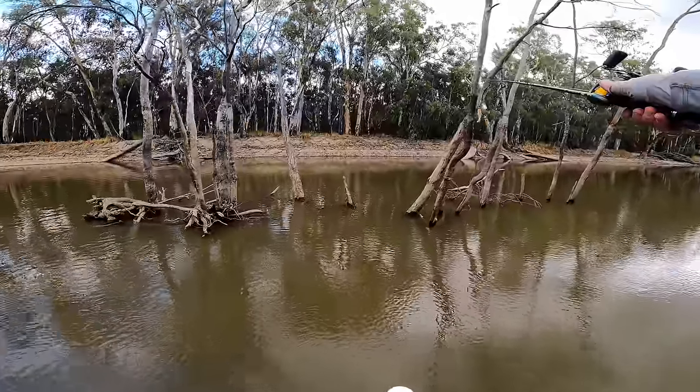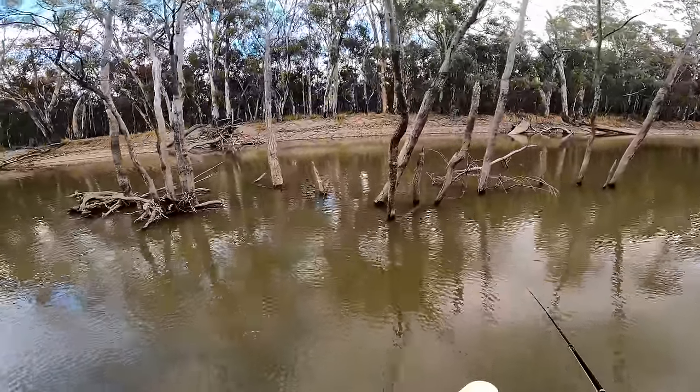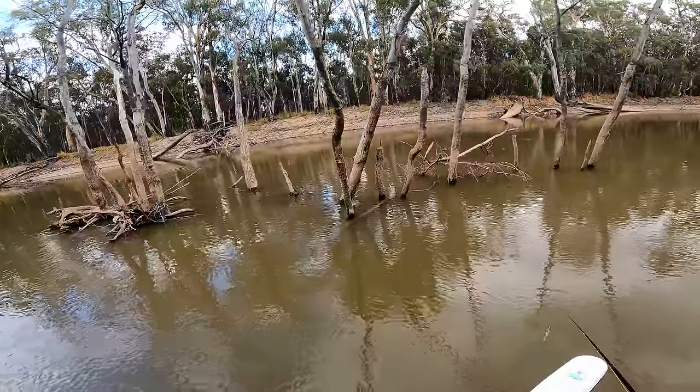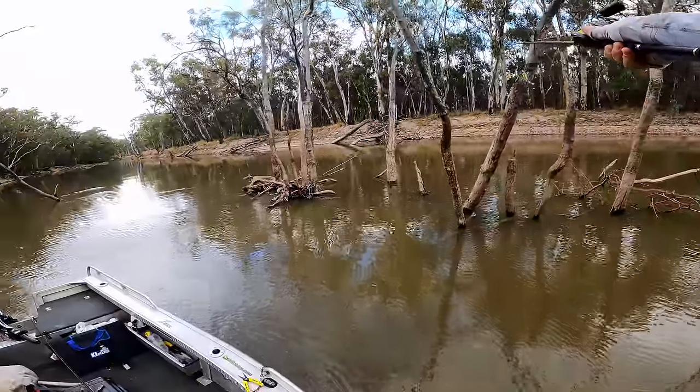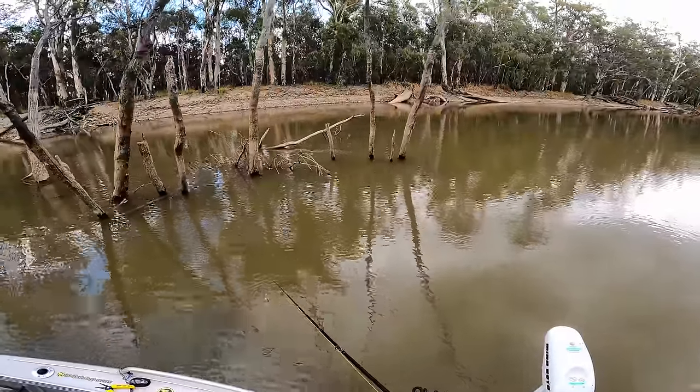A good indication of how high the water was in here. Well and truly over the top of my head. There is so many big orb spiders. It's unreal.